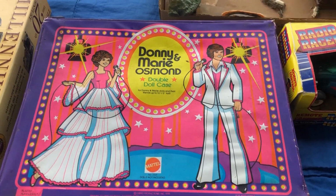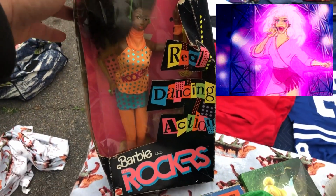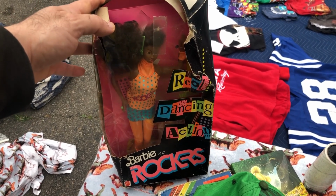Does the concept of Donnie and Marie bother anyone else besides me? Due to the popularity of Jem and the Holograms, which I'm a fan of, Mattel put out their weak Barbie Rockers line. Blech.